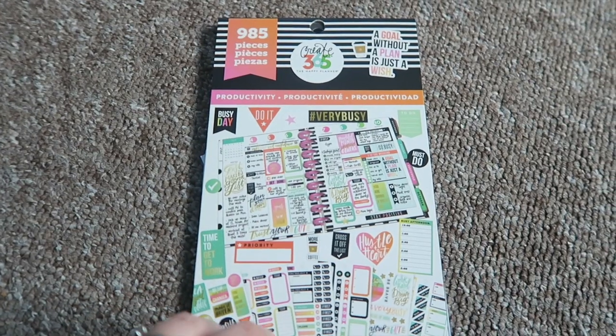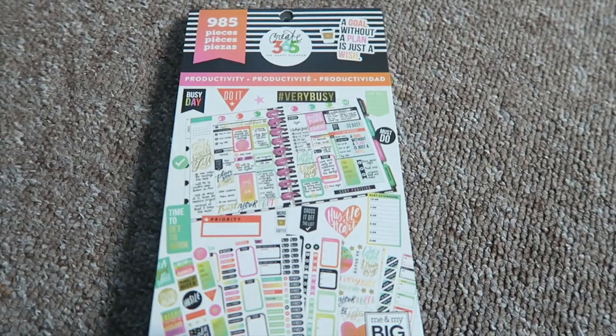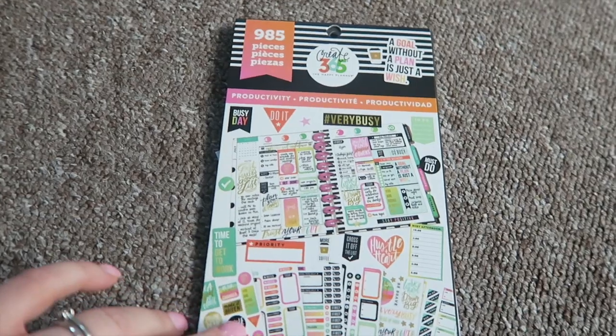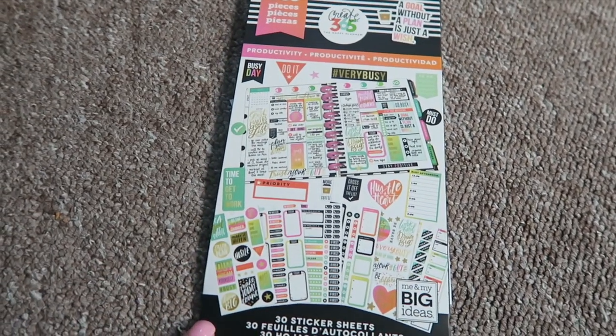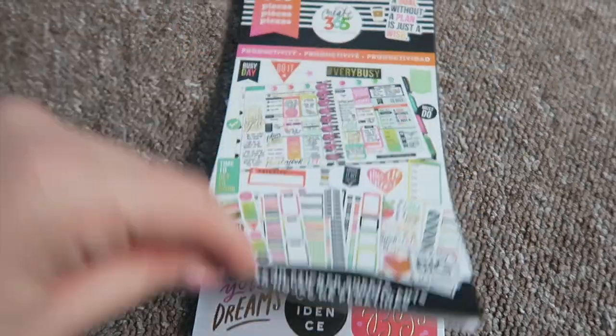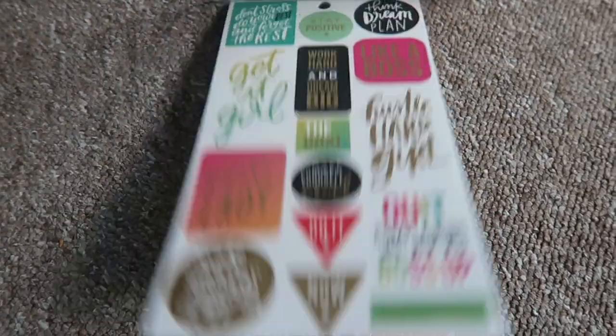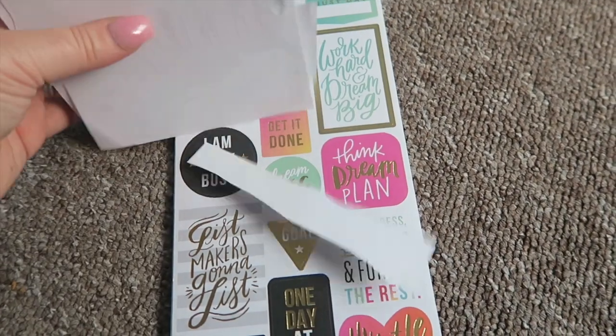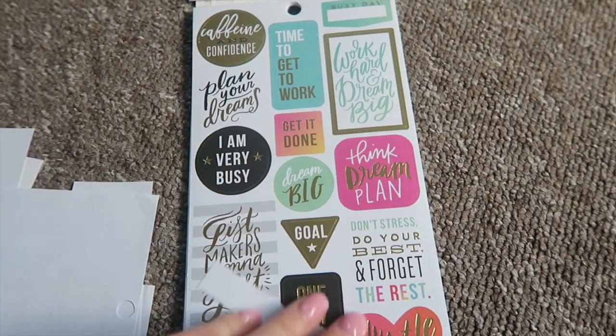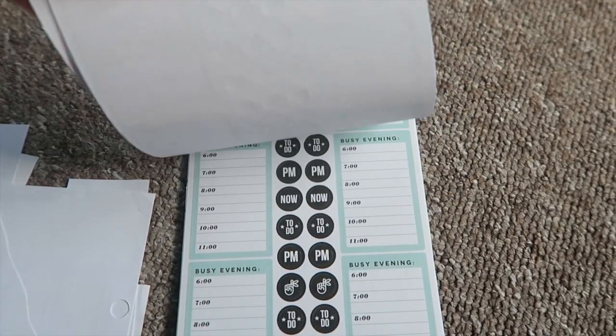Then from Joanne I got another couple of the Happy Planner sticker books. I think I mentioned that actually when I was showing you my planner earlier. These are the ones that you can very often get on a good deal from Joanne. I have already started using this and I've taken a lot of the sheets out because I cut them in half in a lot of cases where I can, so that they fit into my sticker book that I use for storage.